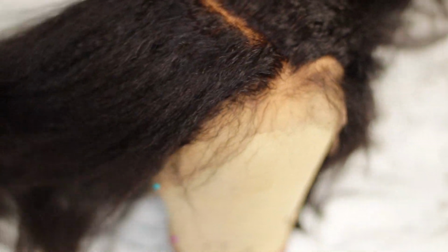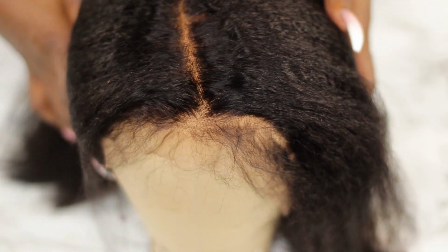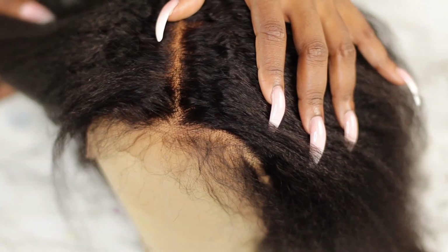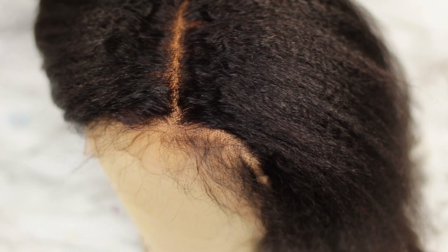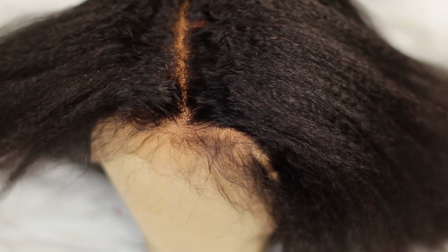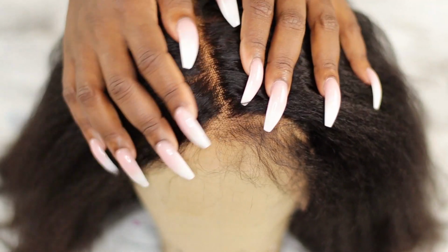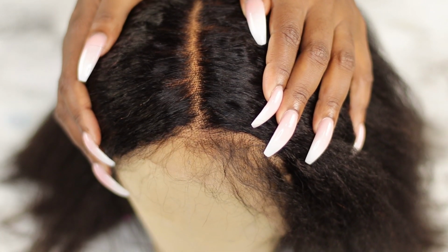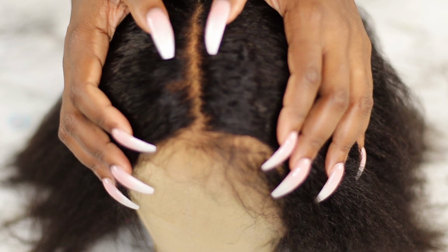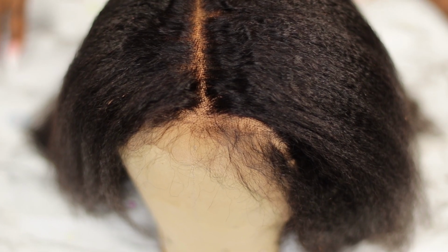And we're gonna figure out what to do with this, because what am I supposed to do with a kinky bob? I don't know. I didn't think I ordered a bob. Did I order a bob? You guys, I have been so spacey lately. We've been planning this damn wedding and I'm spaced out. So yeah, let's see what she looks like on so we can figure out what we're gonna do with her.